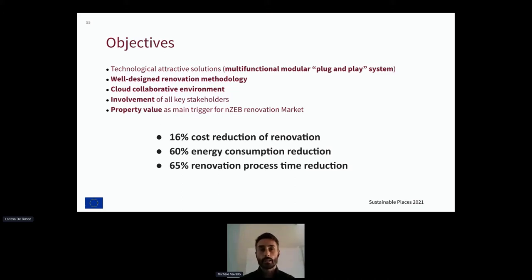It's a system with units that are easy to install, easy to transport, cheaper, and easy to revamp, because the outfit of it is customizable, and it is plug and play, so it's easy to install, not just for the contractors but also for the future maintenance of the facade.